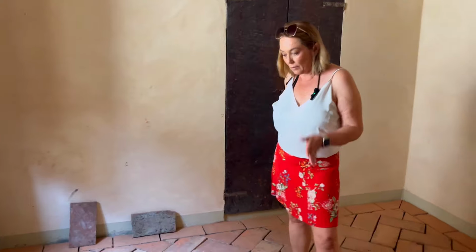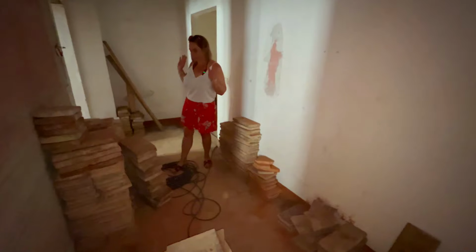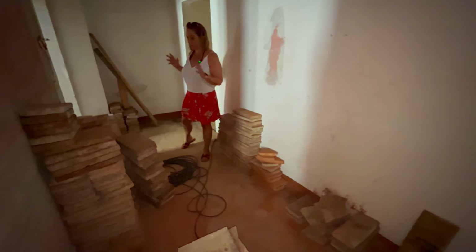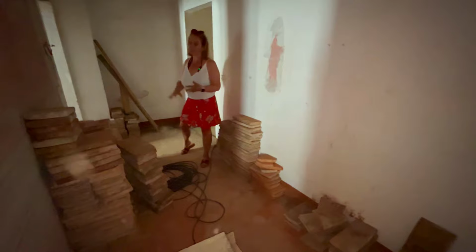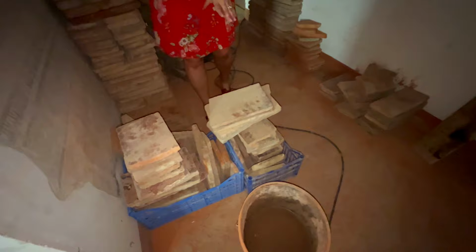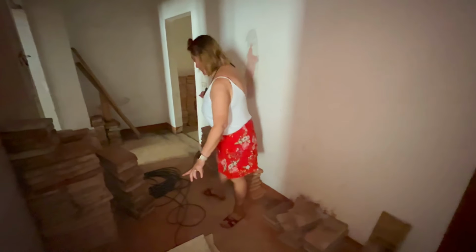So these are the ones that we've saved from when we took them up. So we're really wrapped. So everyone, these are the tiles that we've got for that bedroom, which is smaller than that bedroom. The tiler doesn't think there's enough, but Luca and I have both counted, measured the room. We think there's enough. There's also some random offcuts of broken tiles that we salvaged. And that's where I think we've come into some problems.